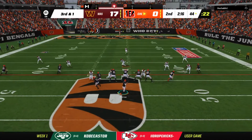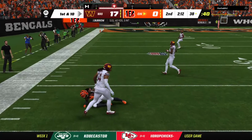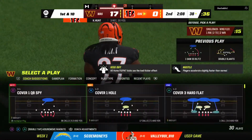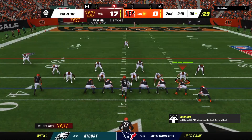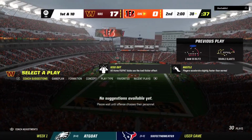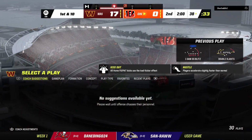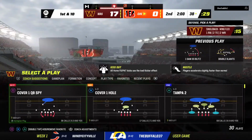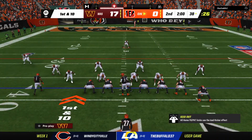11 coming. On 3rd and 1, Burrow swings this out for Hunt. And the tackle is going to be made at the 38. Able to get what they need to keep the drive going with a 6-yard pickup on 3rd down. And we've hit the 2-minute mark in this first half of action. So here's a 1st and 10 at the 38.